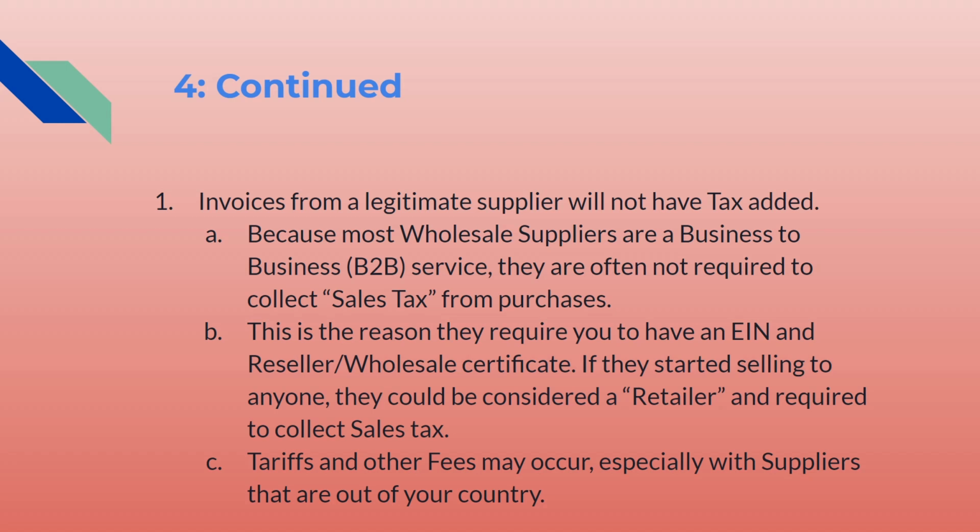They want you to have a reseller certificate and an EIN because if they started selling to just anyone, they could sell to the wrong person, and the government might come at them and say, well, you sold to a person that's not a business. We're going to say you're a retailer now, and then all of a sudden they have to pay sales tax, and they do not like that.